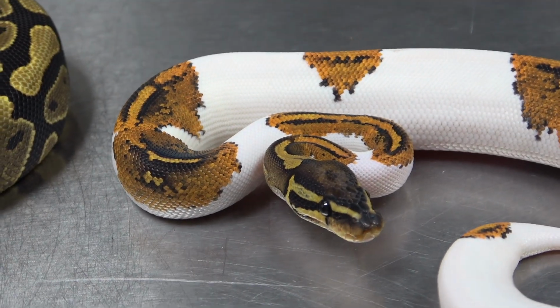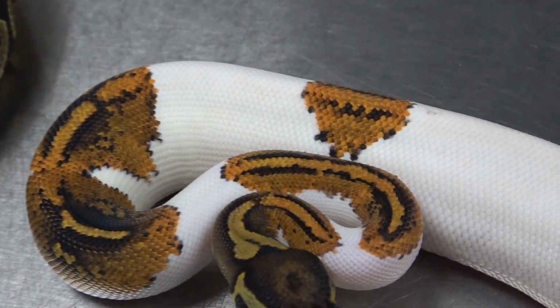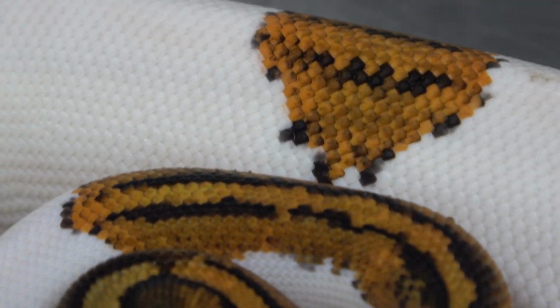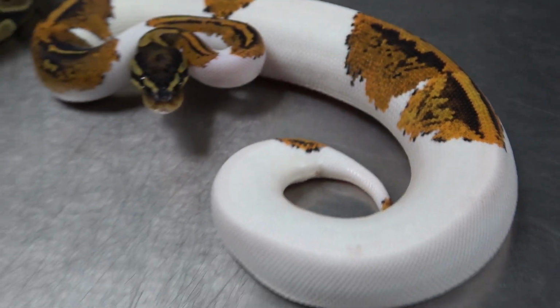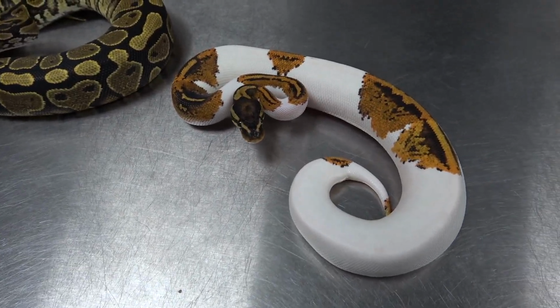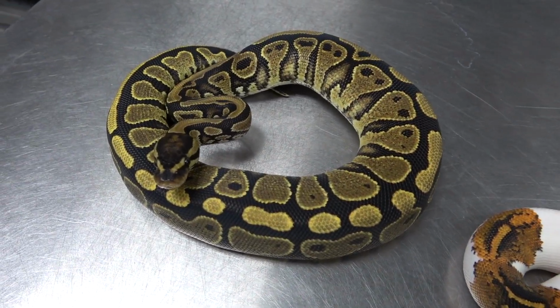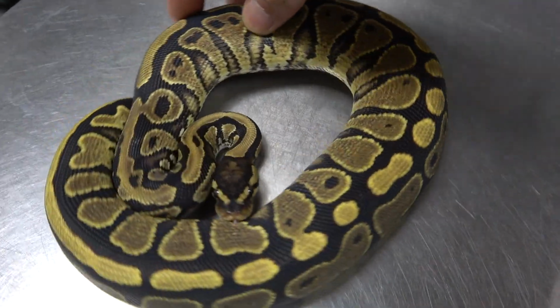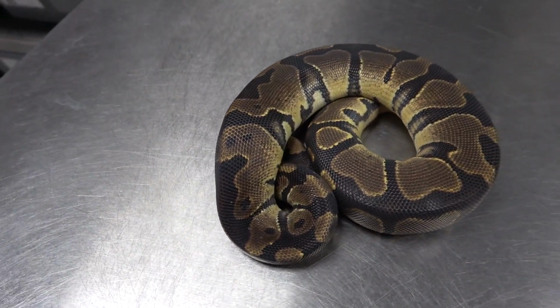But really cool snake. I love the head pattern on him, the little head stamp, and I love all the pixelation you get inside of the saddles when you add yellow belly into the pied. It's just really cool, something totally different from the normal pieds. And then when you add Orange Dream into this or even other combos, it really makes it pop. So if that's something you're looking to make in the future, this yellow belly 100% het pied female might be for you.